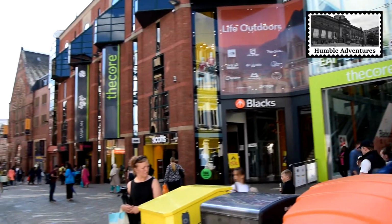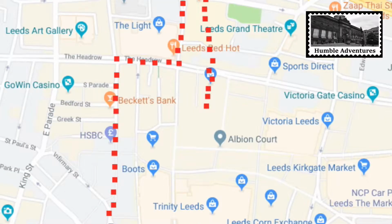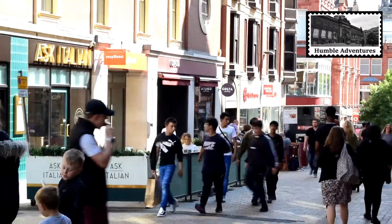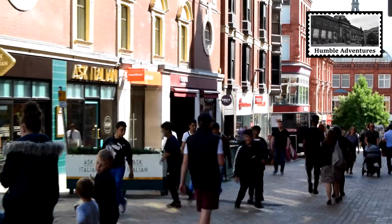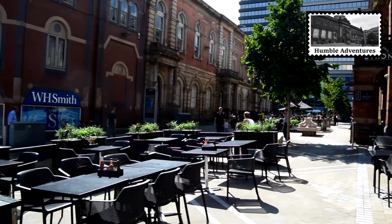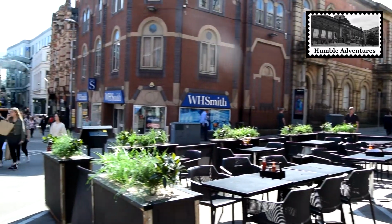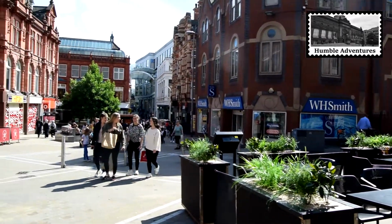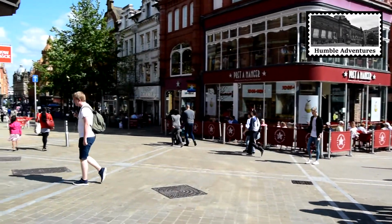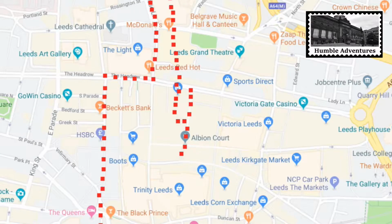Leaving through the side exit of the Core Shopping Centre, this takes us to the first shopping street in the video, Lands Lane. This is quite a small street with the popular W.H. Smiths at the bottom end, Cath Kidston and the shops mentioned a moment ago, which are HMV, Game, Cotswold Outdoors and a few others. It's on this street we find two arcade centres, which are the Thornton's Arcade and Queen's Arcade.